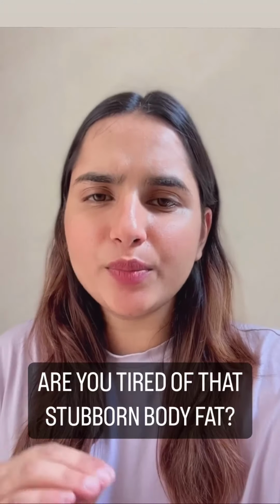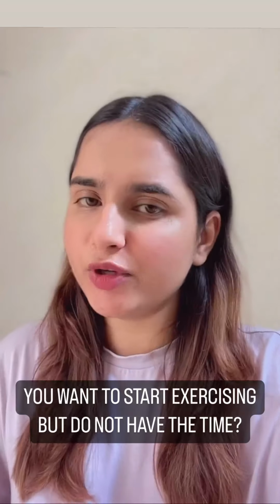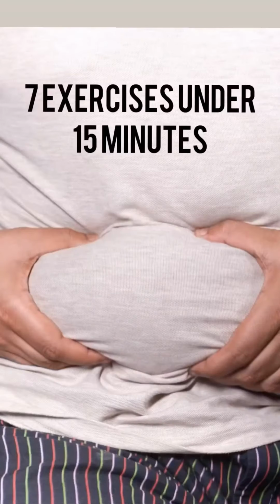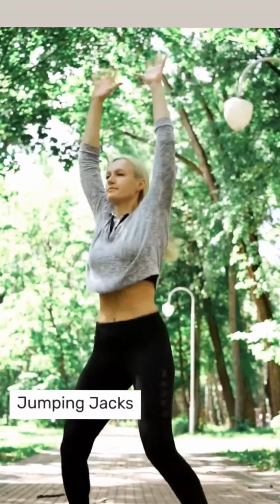Is that stubborn body fat really bothering you? And you want to start exercising but you do not have the time? Well, we got you covered. Here are 7 exercises under 15 minutes that you can do in order to lose that stubborn body fat. These exercises provide a full body workout.